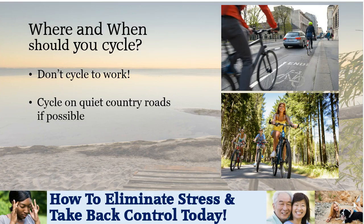So where and when should you cycle? Well, perhaps the obvious answer is to do it whenever possible, but there's one or two exceptions to this, and my own personal recommendation would be that you don't cycle to work. Now, it might sound like a good idea to cycle to work, but if your journey to work is anything like mine, then it'll be along lots of busy, congested roads, and after all, who wants to arrive at work with a lung full of traffic fumes and a little bit sweaty as well?